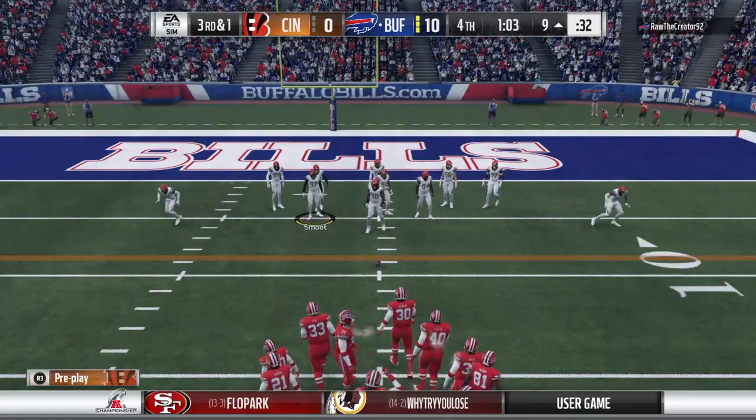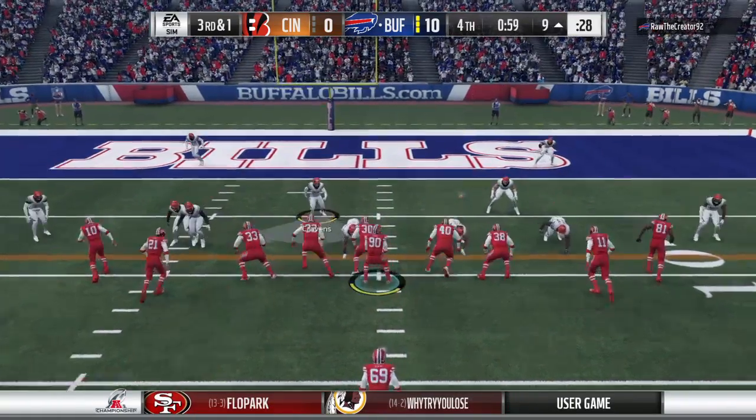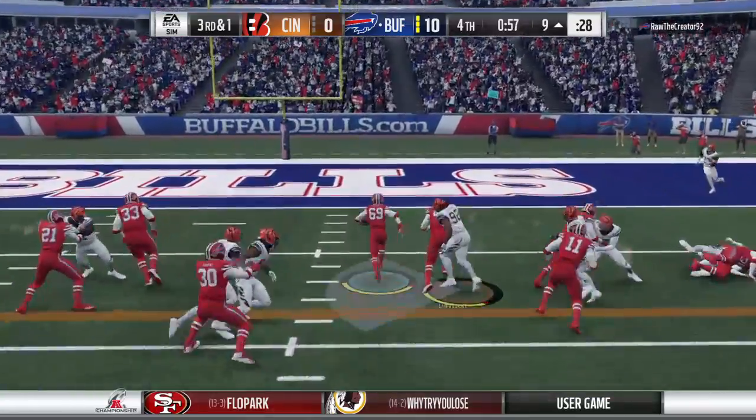The Bills on 3rd down: 6 conversions in 9 tries. They've done a great job of picking these up. They're up against a 3rd and 1 situation.